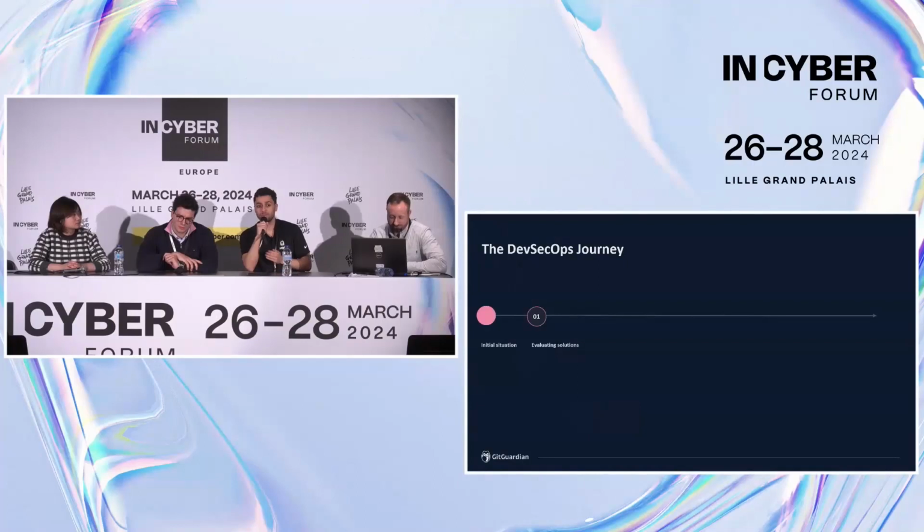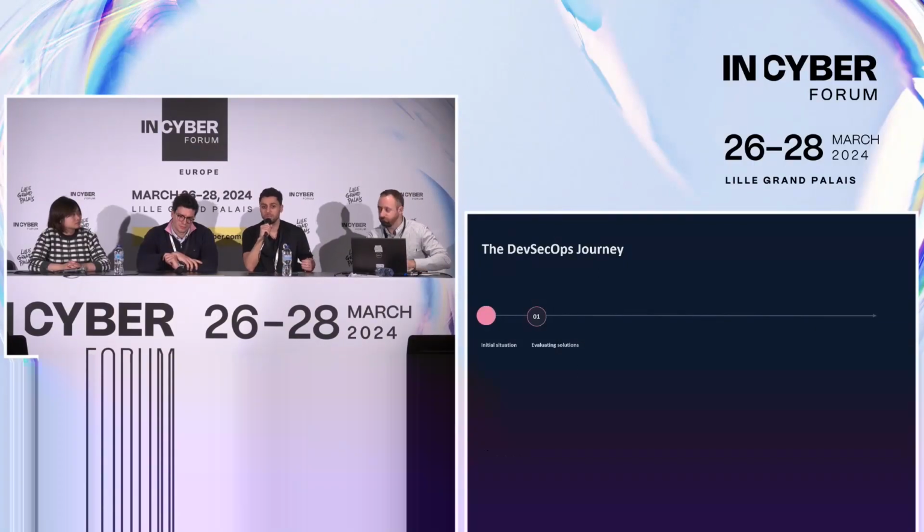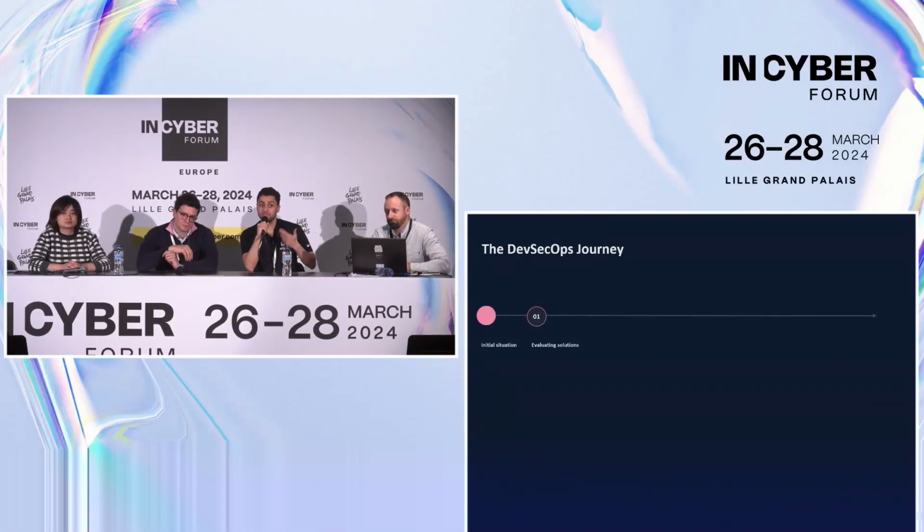But something that Grace said, and that's probably the most important, is how to remediate these issues. If you have a great tool that is easy to integrate with great prioritization, but developers have no idea how to fix the problem, you're lost, and the tool is not going to be adopted. So the remediation part is very important, and that ties the whole workflow of knowing what to fix and how to fix it.